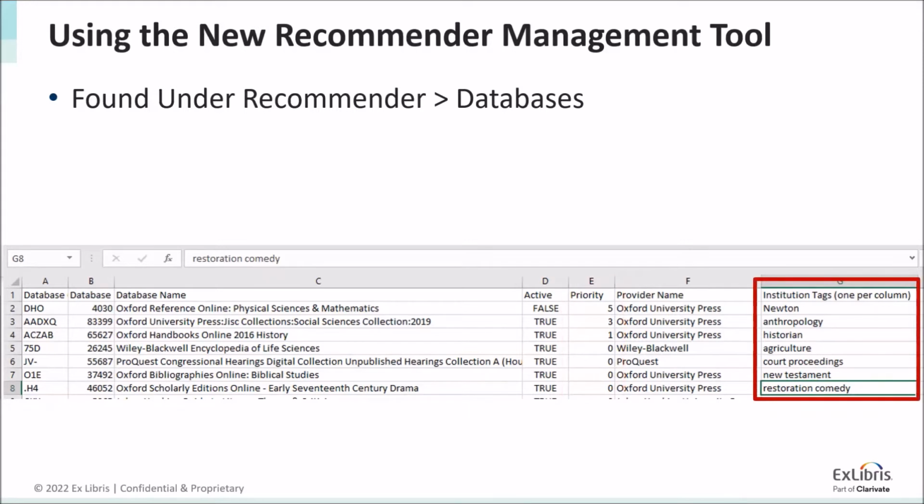You can also add as many institutional tags as you'd like, one per column, and that makes it a lot easier to go through and edit that work. I should note that community tags is not shown as part of this. Those you'll need to go in and look at individually. If you're not familiar with community tags, basically if multiple institutions enter the same tag for a specific database, we assume that that's a good tag for that database, and we make it available for all Summon customers.